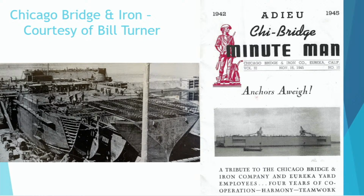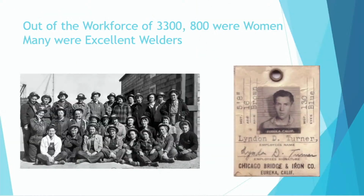Okay, what was built and when, who worked here a little bit, all about the women welder workforce, and how well they did, which was quite well. And here we are, the women welders workforce. Here we have Bill's dad's CB&I card, at least the front side of it. So all historical stuff is kind of cool.